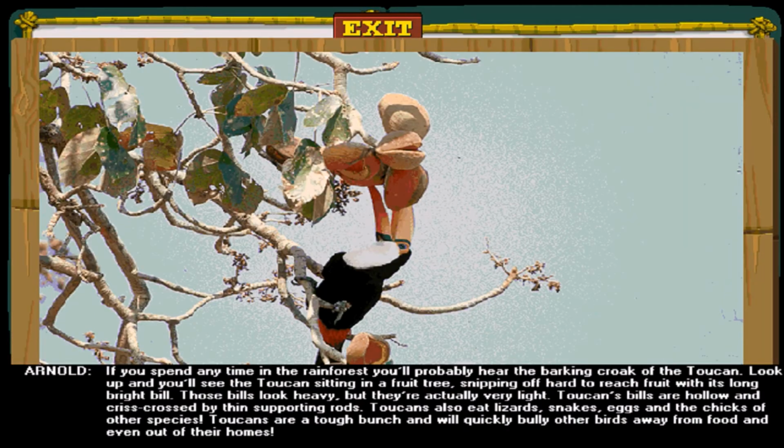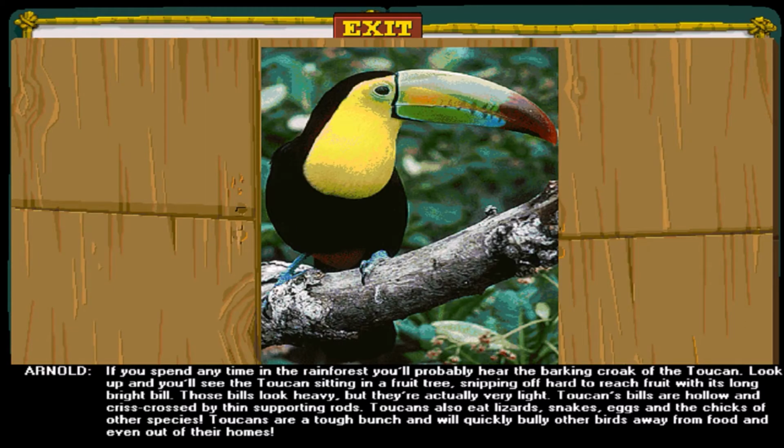Okay, and then I think toucans. If you spend any time in the rainforest, you'll probably hear the barking croak of the toucan. Look up and you'll see the toucan sitting in a fruit tree, snipping off hard-to-reach fruit with its long, bright bill. Those bills look heavy, but they're actually very light. Toucans' bills are hollow and crisscrossed by thin supporting rods.